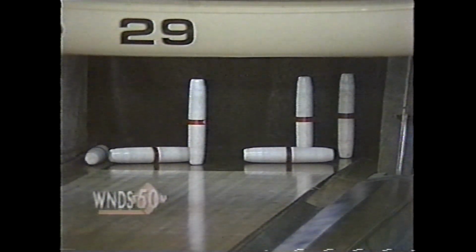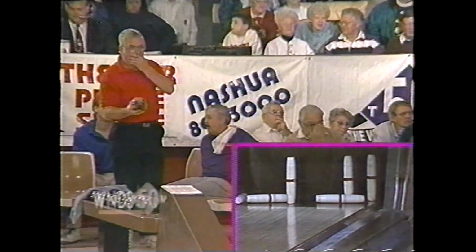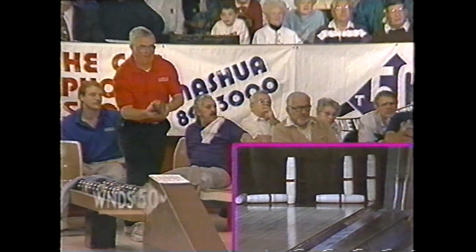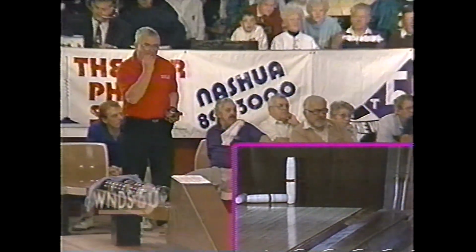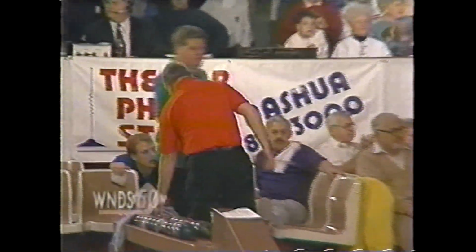So that means our last skin of the day is going to be worth $75. It's a choice here. Do you go for the 9 and fill, or you try to cut the 2-pin over for this possible spare? Now he's going to go for the fill. A little strategy involved here, because those 2 pins count twice. That's really 4 pins right there. A 10 for Alex. A lot riding in the 10th.